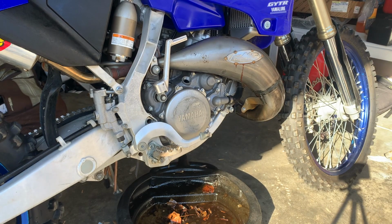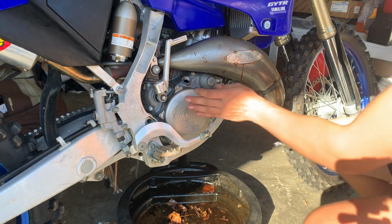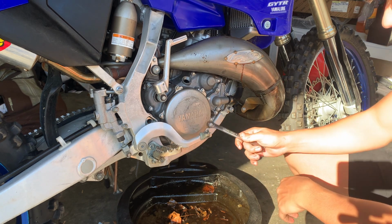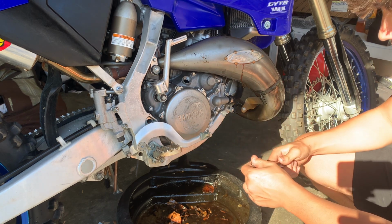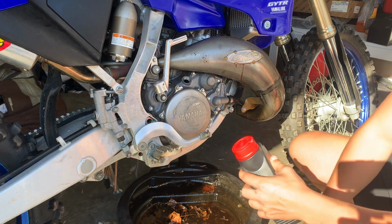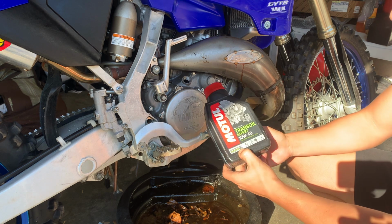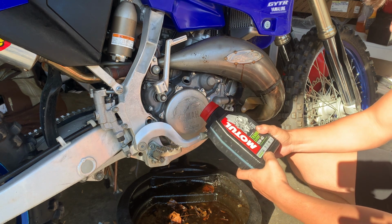Alrighty, basic oil changing tips. Run it for a little, get it nice and warm. Not too hot, you don't want to burn your hands right off. But warm it up a little bit, the oil will come out a lot easier. What I'm going to put back in there is some Motul 10W40. It works good for me.